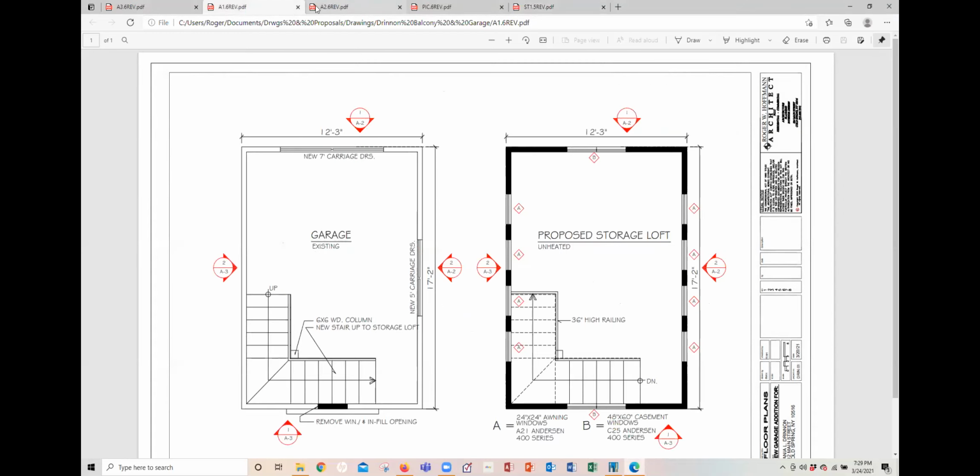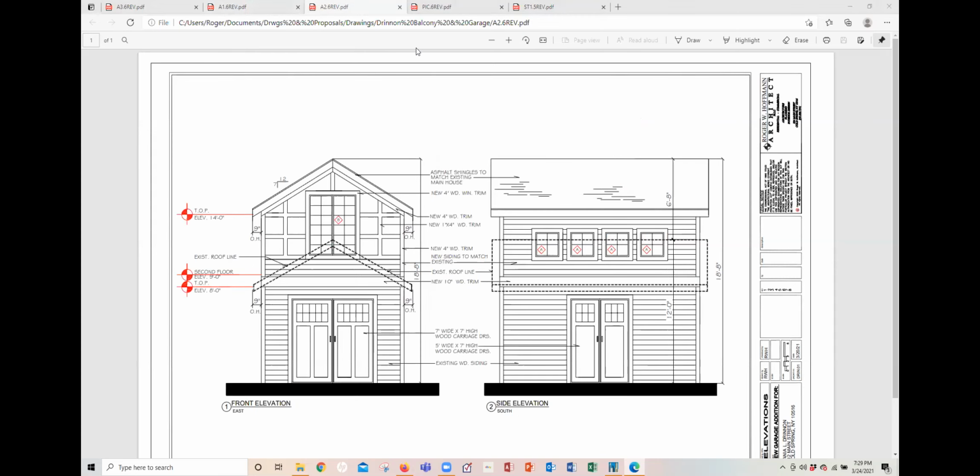Let's start with the elevations. After many meetings with the ZBA, you are now looking at an approved half-story addition. We went back and forth on a classification, whether it was a half-story or full story, but this is now a half-story. You may recall from our work session way back when that the entire ridge height is now lowered by over a foot, but the intent is still there, with some trim work on the second story and smaller windows on the south and north elevation.